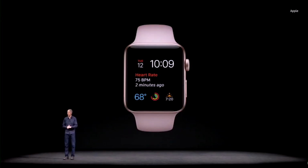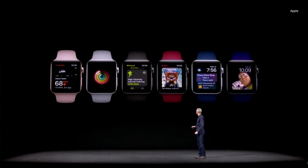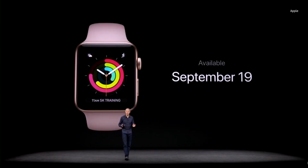Now, you'll see your heart rate right on the watch face so you can keep an eye on it with just a raise of the wrist. And when you launch the Heartrate app, you'll see new measurements like resting heart rate. We have a completely redesigned music experience, an intelligent Siri face, fun new characters from Toy Story, and more. So that's watchOS 4. It will be available to all Apple Watch customers on September 19th.